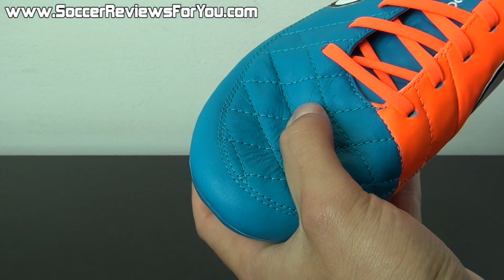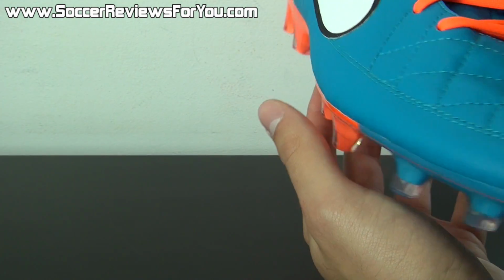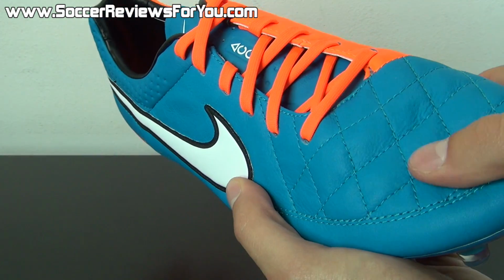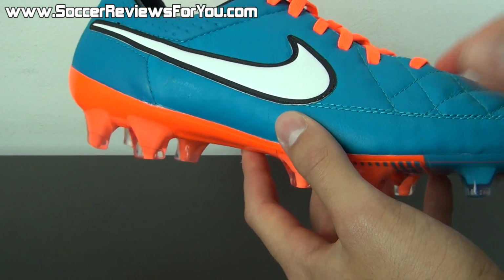It's certainly not the nicest kangaroo leather of any shoe out there on the market. The Copa Mondiale comes to mind as a really nice one. And there's some other Italian brands that offer some extremely nice leather uppers. But what you get here is definitely premium and what I would consider to be some of the best available.